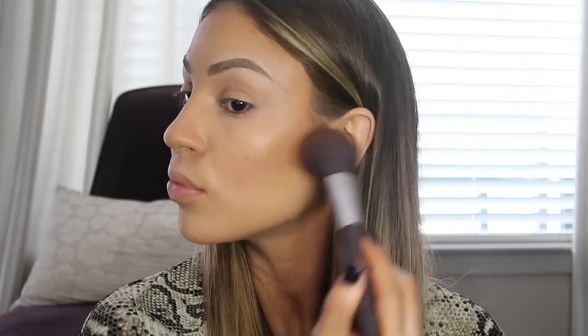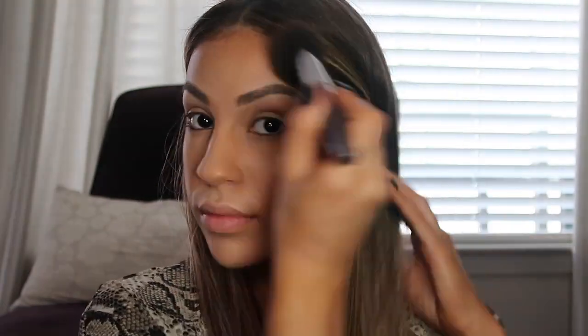To set my cream contour, I'm going in with the Morphe bronzer, which is in Vlogger. To set everything else, I'm going in with the Maybelline Fit Me pressed powder in Translucent.